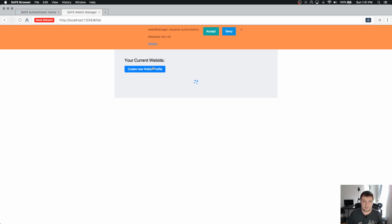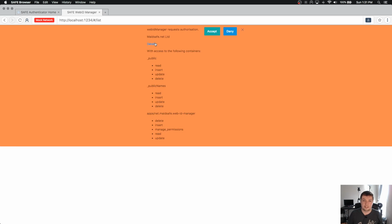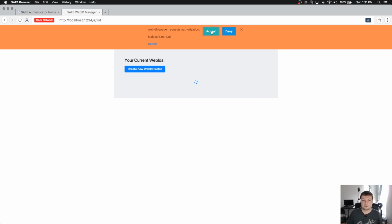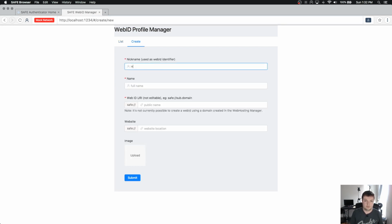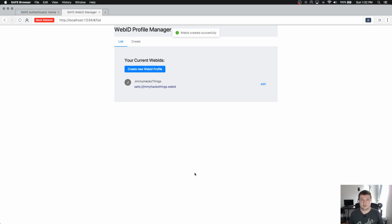You can actually view the details, and wow, the details will tell you specifically which containers of data this is going to access and what access it needs. So this is asking for full access to the WebID manager, which is our own application, but also the public names and the public containers that are carried around from site to site. So we will go ahead and accept that. And now all looks good. We don't have any current WebIDs. Let's go ahead and create one. We're going to submit, and guess what? Since it is storing locally, it was created immediately.